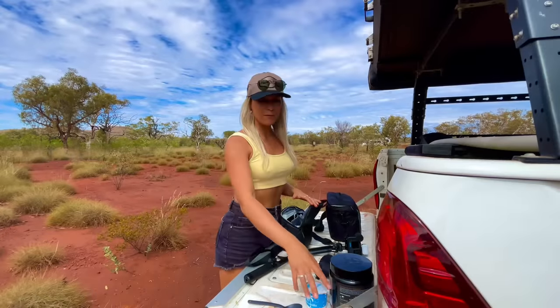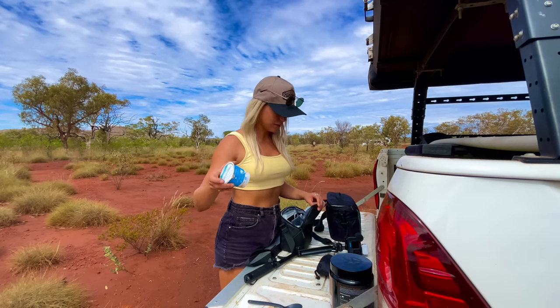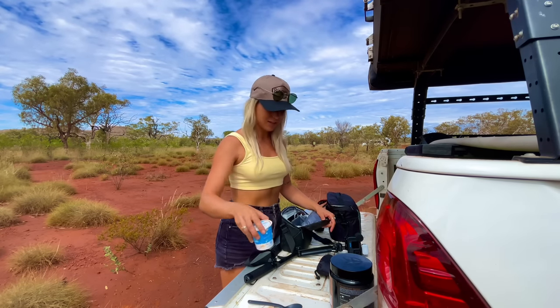But I've just gone down to the picnic area because I'm going to quickly make something to eat, and then we'll keep on driving and check out some more spots. So I'm going to make myself a bit of a yogurt, but I'll do it after because I want to show you guys my camera gear that I bought.